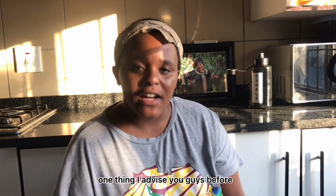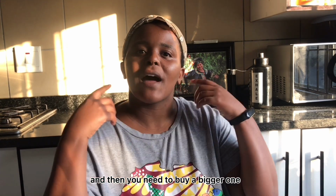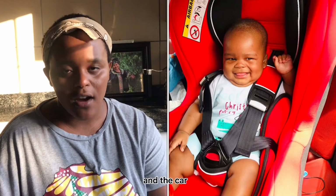Now, one thing I'd advise you before buying a car seat is do not buy those newborn car seats, because when the baby grows, they'll outgrow the seat, and then you need to buy a bigger one, which is a waste of money. So there are those that you can actually use from birth up until the age where they can just sit on their own in the car. Get those.